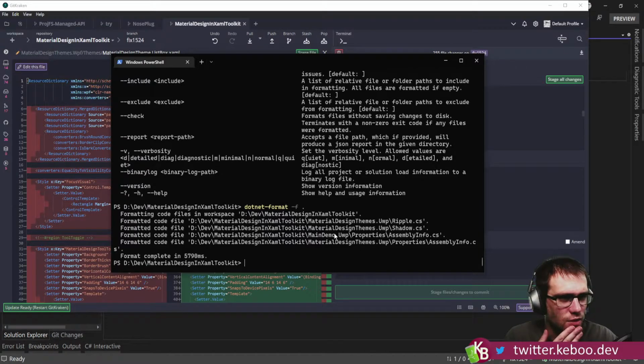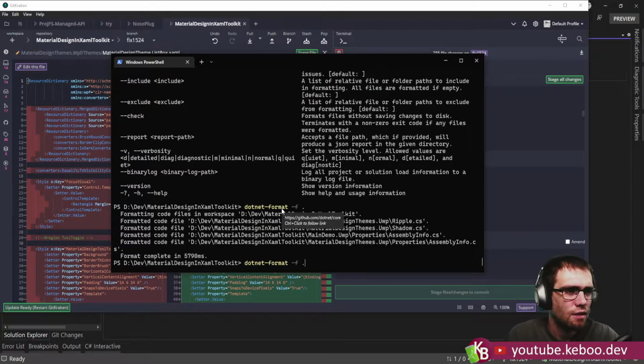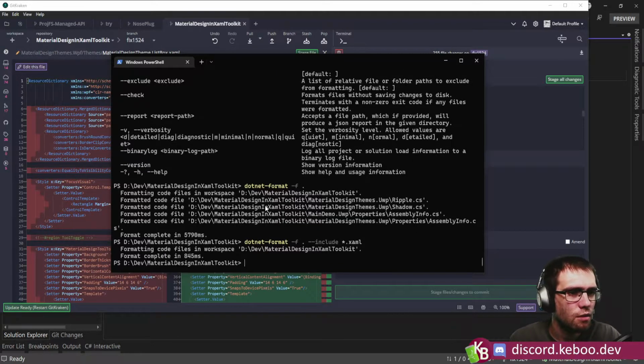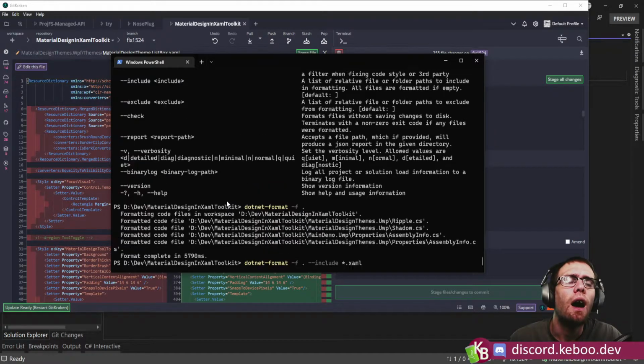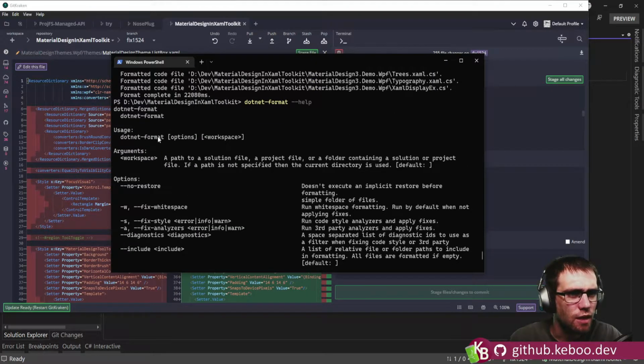That's interesting because the only thing that picked up was there. It's interesting that it says that the default for exclude and include is empty, but that does not match the behavior. Include *.xaml. I disagree with you. Let's see here. Can I just feed you current directory is used?